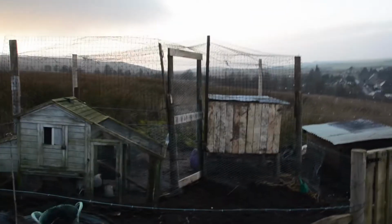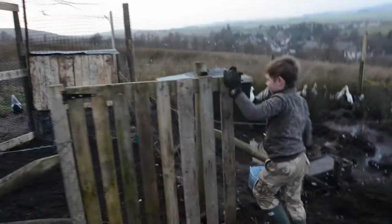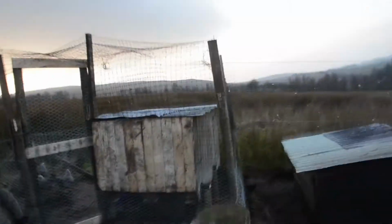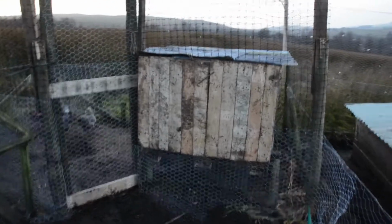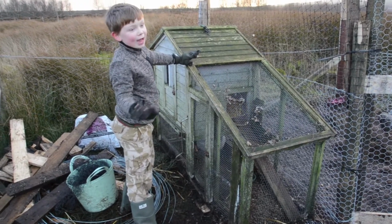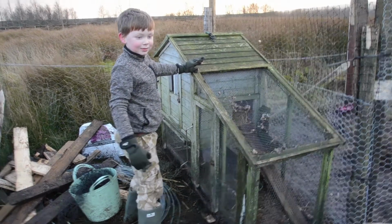And this is Andrew's new house. Well, not Andrew's house. I'm not living in there. Andrew's new chicken coop, which we just finished making the other day. So he's got a big house there, and he's got the little one that we brought up from what I used to have before we started YouTubing. So who's in there, Boo? One cockerel and one hen.